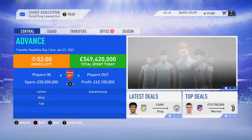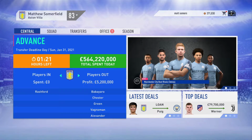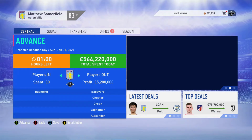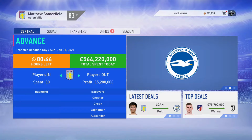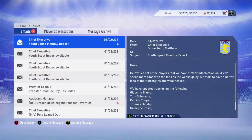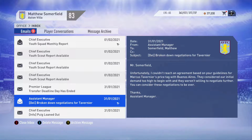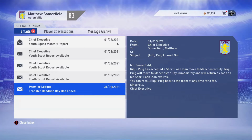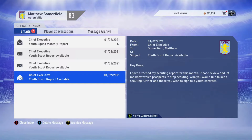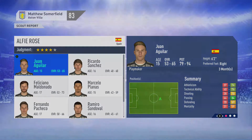So Pugh's gone out to Manchester City, as we can see from the notification that just came up in the left-hand corner. And I think that's it for deadline day. Basically, all the deals have been done, and we've not had any other players exiting the team. So the negotiations have broken down for Tavernier, as we can see. He's not moving out to Buenos Aires. As I said, I was overpricing him really, just on the basis that he might go for a lot more money than he was really worth at that particular point.